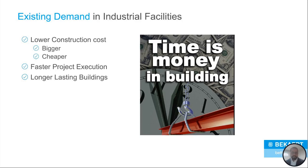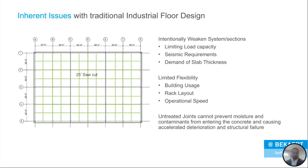Another thing that owners and engineers have in common is that they're looking for lower production cost, bigger and cheaper, faster project execution, but yet it has to be a longer lasting building. So we're no longer looking for 20 years, it has to be a long-term investment.